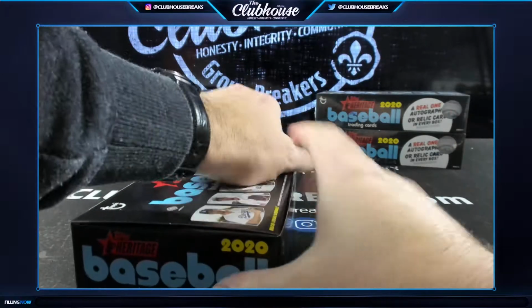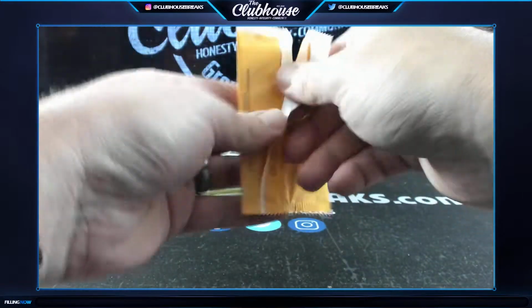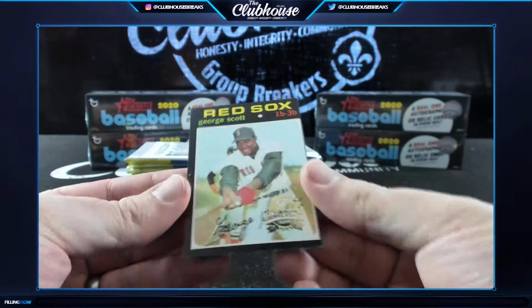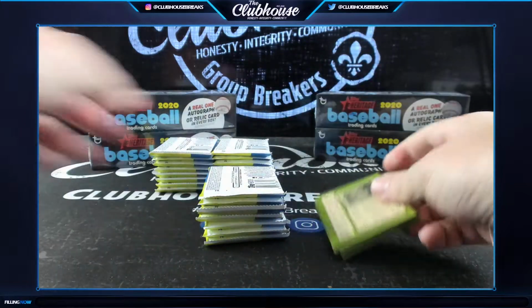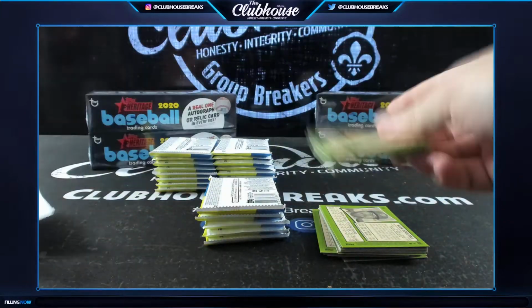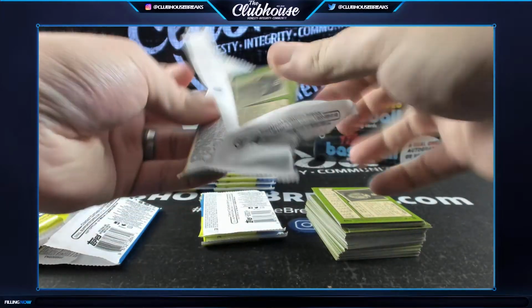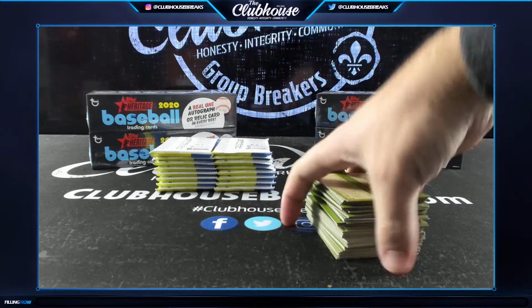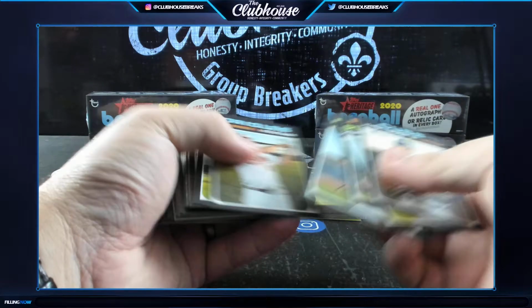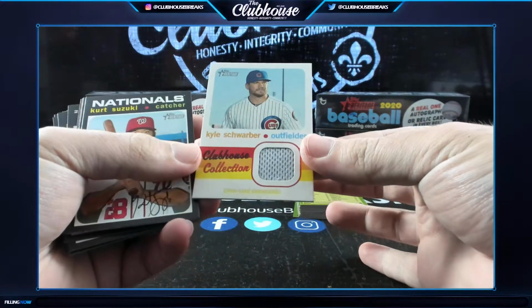Box two. George Scott for the Red Sox. OG box topper. Looks like another relic here. Kyle Schwarber for the Cubs, jersey.